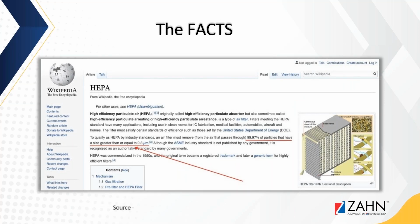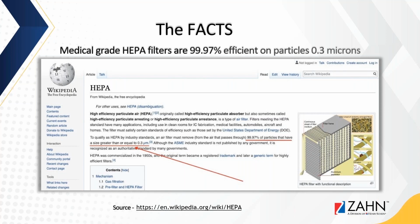So we should start by understanding what a HEPA filter is in the first place. HEPA stands for high efficiency particulate air or high efficiency particulate arrestants. Either one of those terms is used. So HEPA filters can only be called HEPA filters if they meet a certain minimum standard. They have to be 99.97% efficient in capturing particles 0.3 microns in size, a micron being 1/1,000,000th of a meter.